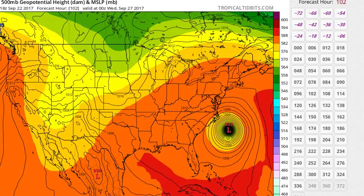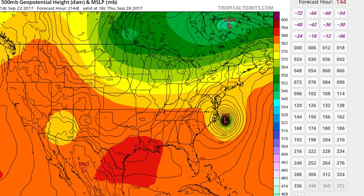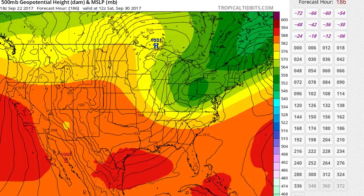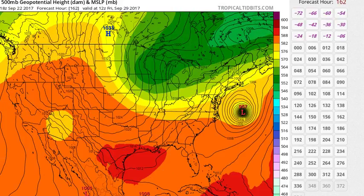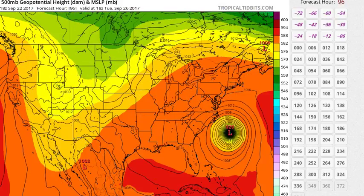So GFS brings it up just offshore the Outer Banks and shoots it northeast right out to sea rather quickly. Let me go back to, I had a certain frame I wanted to, there we go, okay. So let's go to the European. European shows similar. It is west of yesterday.